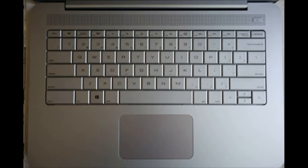But on the other hand, it would have been nice to have, but for less than $400 that I paid for this computer, I don't expect it. But the keyboard is very good. Very large. Good feel to it. Very quick.